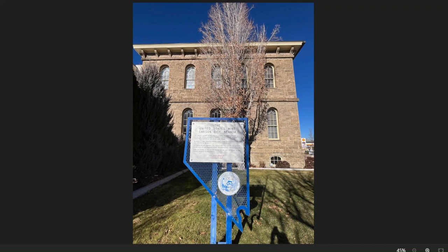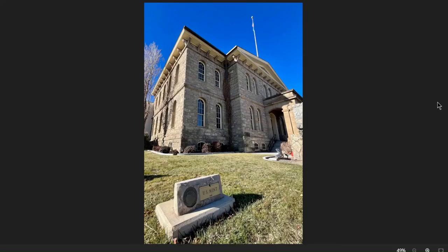So, just a little bit of background on the Carson City Mint. The old Mint building is still standing, and it's attached to the Nevada State Museum, which has a number of different exhibits. But one of the exhibits are a number of exhibits within the old Mint building, including the minting room and coin press number one.